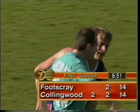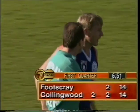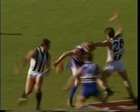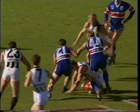Richard Osborne kicks his first goal. Footscray get their second and scores are level with just under 7 minutes left in the first quarter. Yes, and the game's being played at a frenetic pace here, Robbo. Both sides really going hard at the ball.